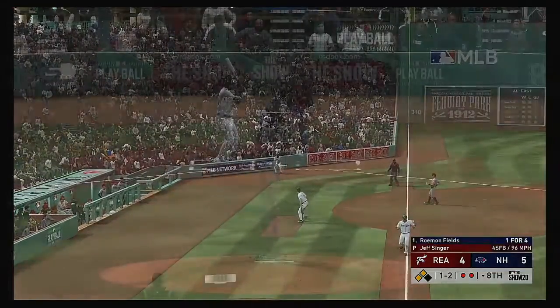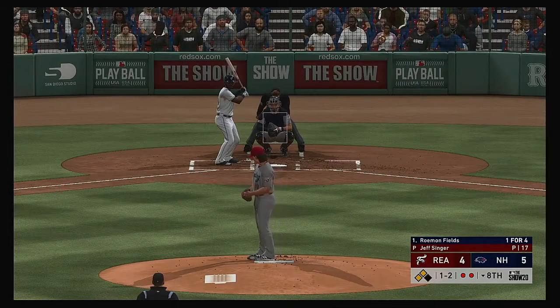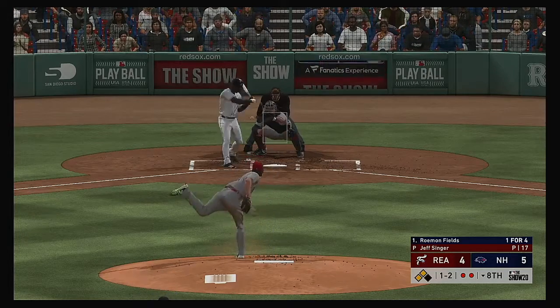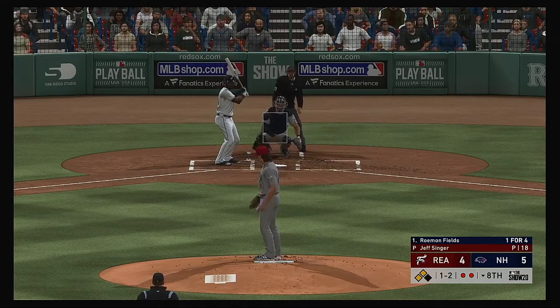Now a ball lined to the left side, but foul. Would love to have a meeting at the mound right now with the pitcher. Don't understand that pitch down and in with a fastball with two strikes. Maybe he's looking for a ground ball. And he fouls this one off.